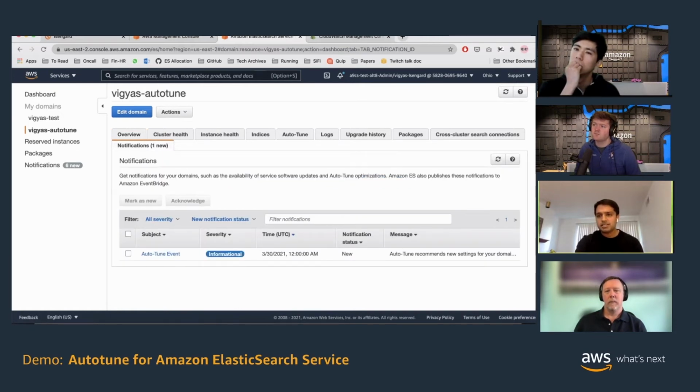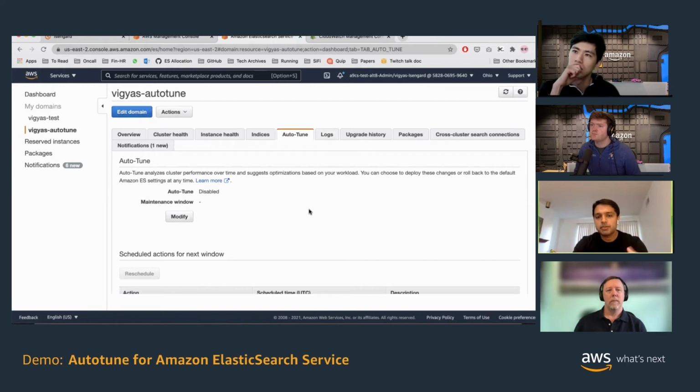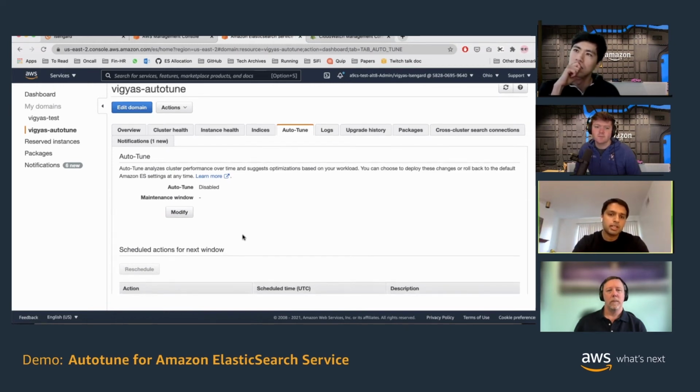And this new notification here says that Autotune recommends new settings for your domain, right? If you click on this notification, of course, it has an acknowledge button, so you can remove the noise, but it also has an enable Autotune button. Now, when I click on this button, it takes me to a screen which allows me to modify my domain configuration and enable Autotune.